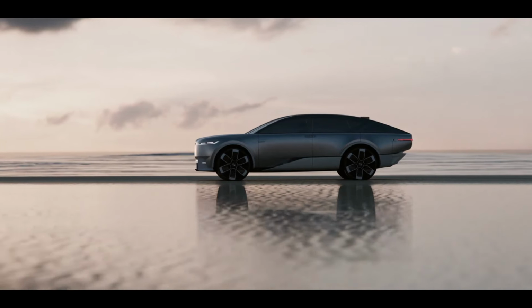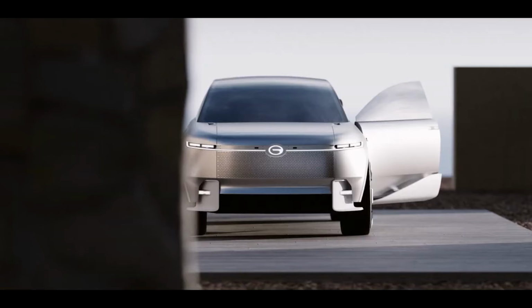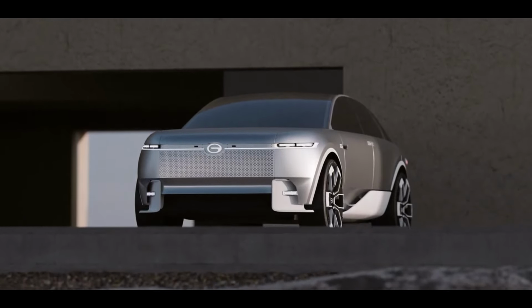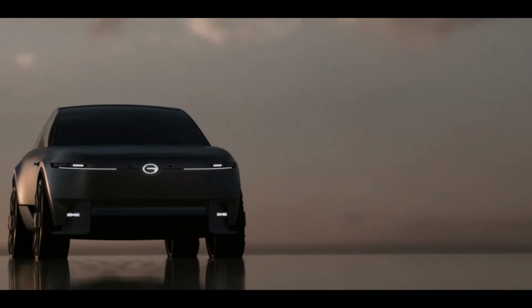Its luxurious design features a spacious interior and a 5,413 millimeter length with a 3,132 millimeter wheelbase, ensuring both comfort and maneuverability. The vehicle's aerodynamic body includes environmentally sustainable materials, and the interior boasts advanced ergonomic features for an interactive, luxurious travel experience.